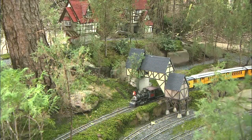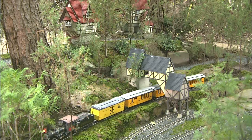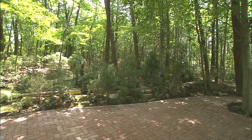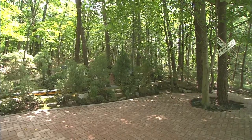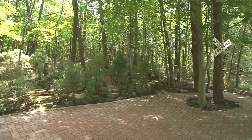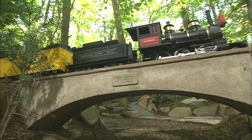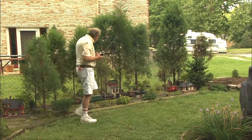His woodland railway is not only large, but also absolutely fascinating to look at. Altogether, it probably measures out at about 150 feet by 150 feet. It's laid out in two main sections. There's the section that was built in the woods behind his house. That came first. A few years later, the side yard portion was added.